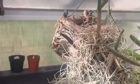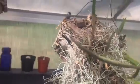I think it's a Brassavola. I don't remember the exact hybrid name, but it's a tough plant. It went through a bit of a rough patch, some of its other leaves died, but it's got some new growth coming, and it's got some nice roots that it's just putting out. So I think it's on the road to recovery. I've had this guy for a long time.